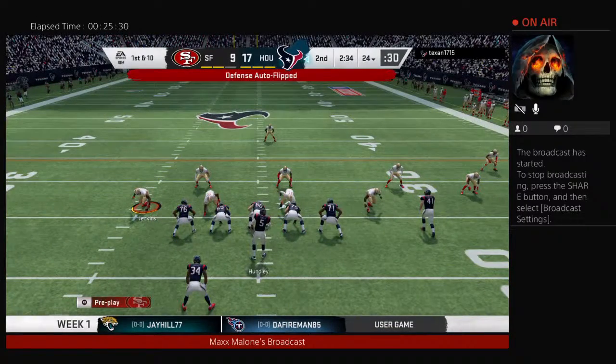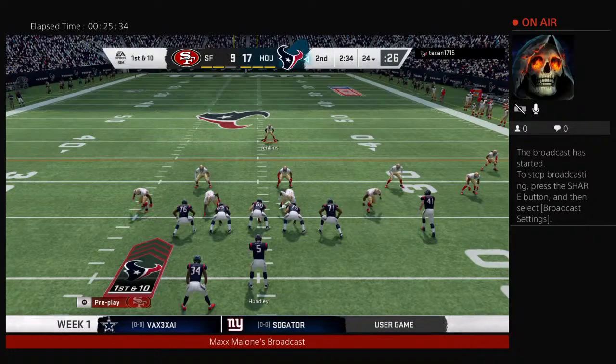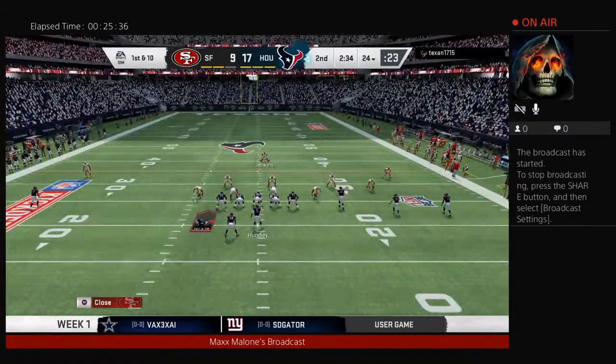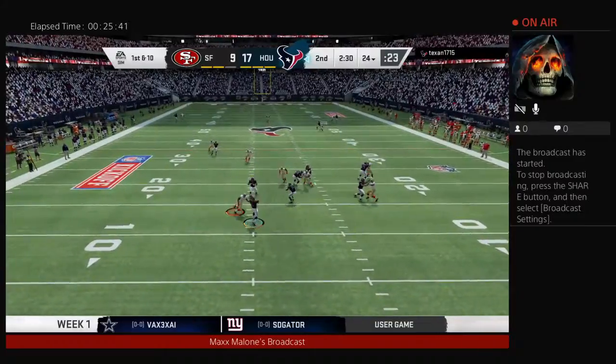The Texans offense ready to go here for their next drive. They have to be pleased with the way that they've moved the football thus far. And why wouldn't they be? 2 touchdowns and a field goal in their first 3 possessions. They're playing so well right now, the field goal probably feels like a disappointment.